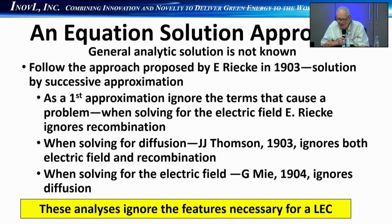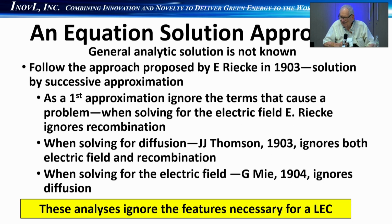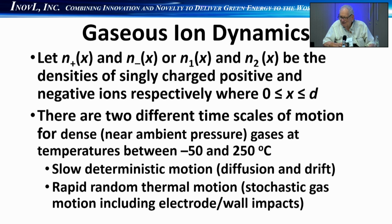All right, let's now take a look at what we can do here. Here are the equations. One more. I want the equations. I have equations coming up next. Your slide's out of order. My slides are out of order. All right, well, we've said that.